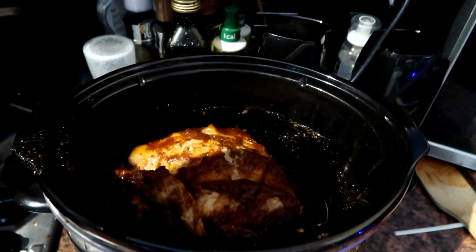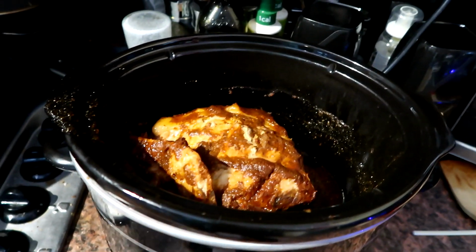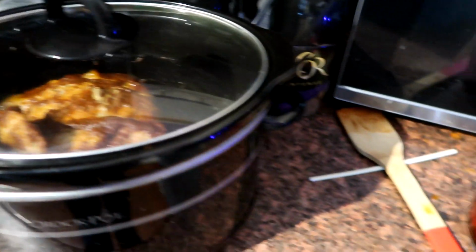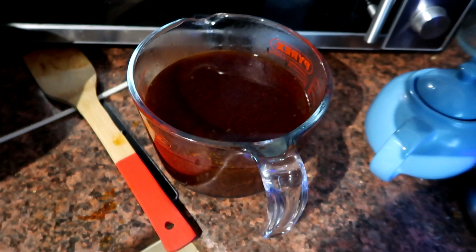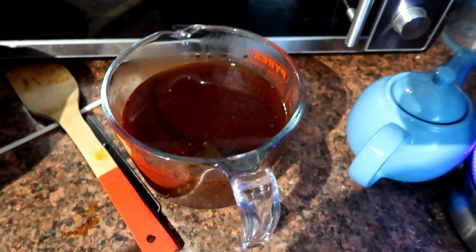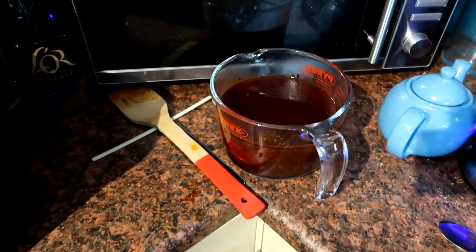Well, Gemma is home, so I've decided to drain off the juices from the pulled pork. I'll just put the lid back on that so we can keep going. Yeah, quite a lot of juice came out of that. I need to skim off the oil on the top, and I might use that to make a sauce.